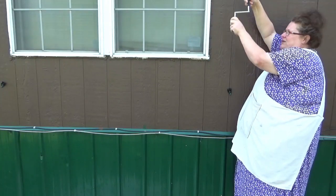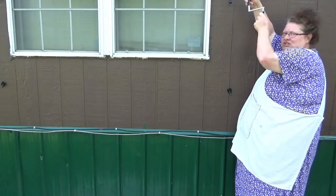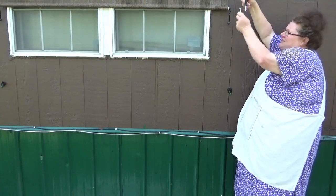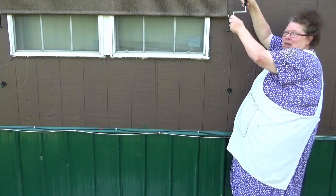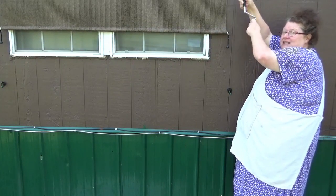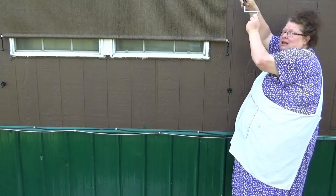This is my bedroom window. Now, I can't remember if I've told you this or not already, but in the house, when you have these blinds closed, especially if you have blinds and curtains on your inside windows, your house on the inside is going to be shady. It's not going to be light.